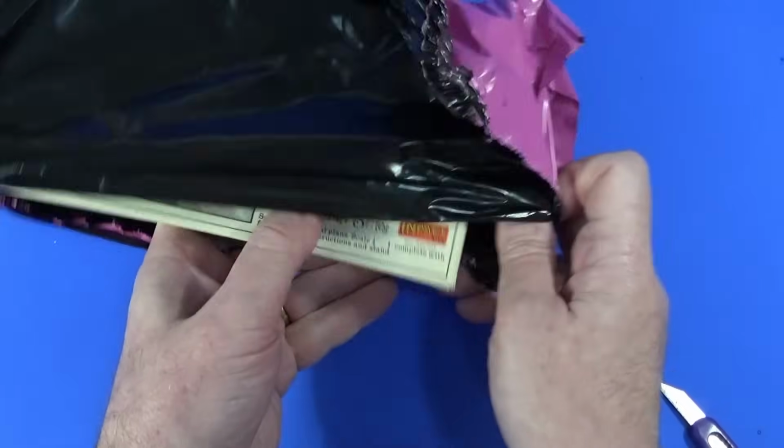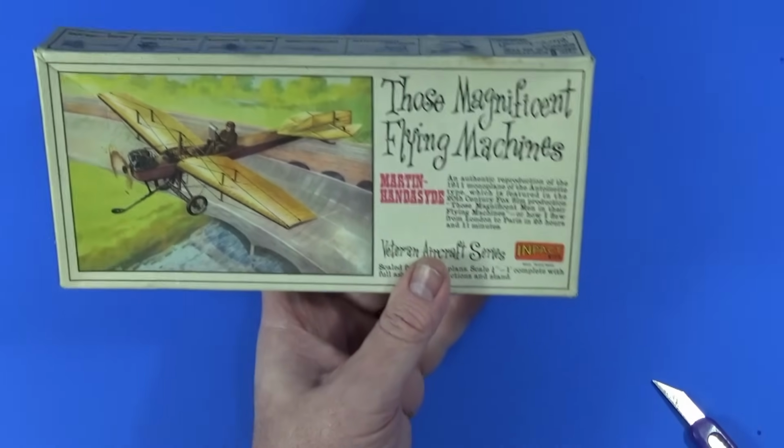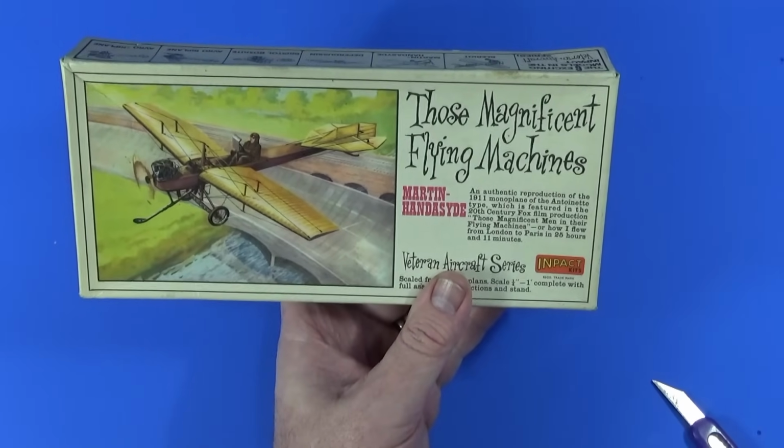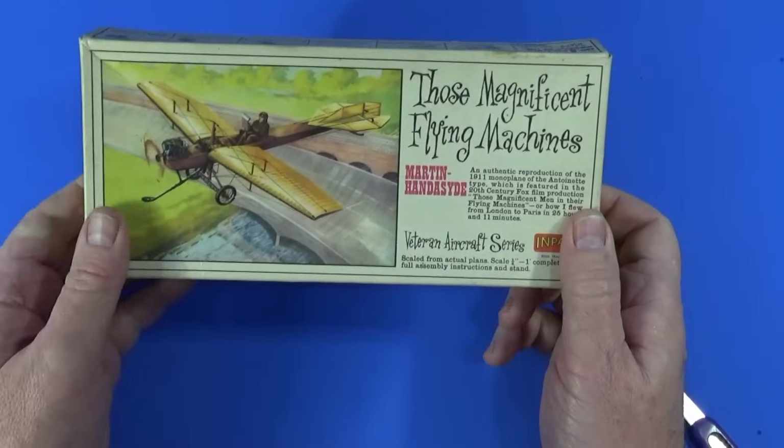Oh, I see what you've done there. Yes, Martin's put his hand aside. Martin, hand aside. Very smart, Nick. Very good. And what a cracking looking kit it is.